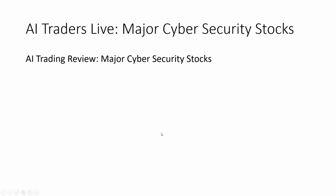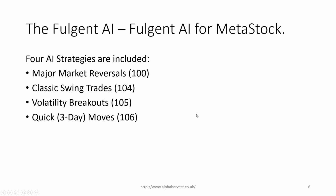Right, so we're going to be looking at the major cybersecurity stocks from an artificial intelligence trading perspective. We use the Fulgent AI engine that sits on the Metastock platform. There are 4 strategies that we'll be looking at: major market reversals, classic swing trades, volatility breakouts, and quick 3-day moves. These cater for various trading styles, whether you're a short-term swing trader or a medium to long-term position trader. These trading strategies will come in handy if you incorporate them in your trading.